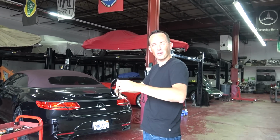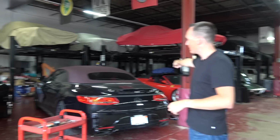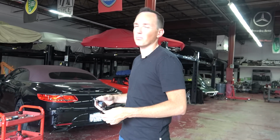It's cooler when they're all together. So I'm gonna have those two spots, these two spots, and this spot, so I can keep my cars here until I have somewhere else to put them.